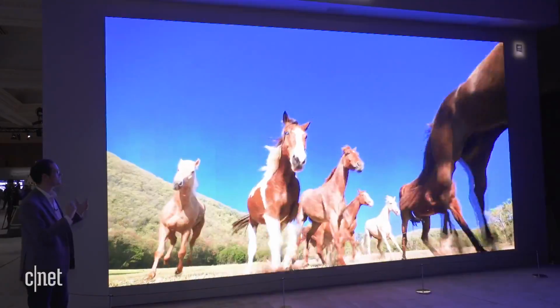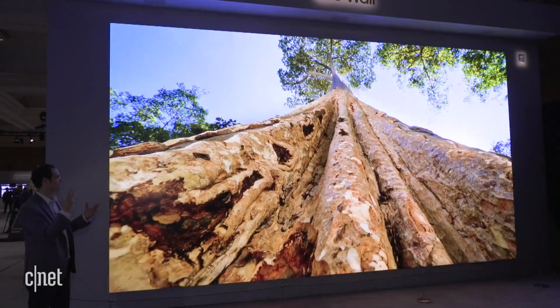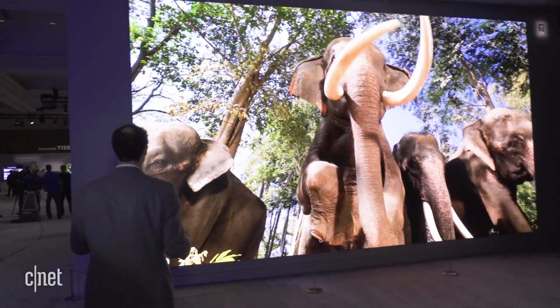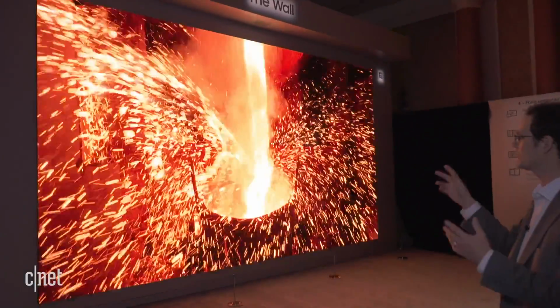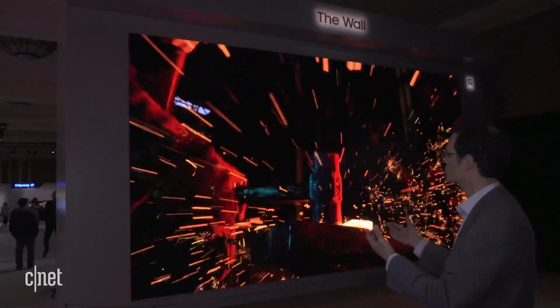The thing that strikes me is the incredible brightness of the screen, the fact that you have really good contrast, black levels, and color, even from this close. Of course, when you get back, appreciate the resolution. I don't even know what the resolution is on this. It's higher than 4K, probably higher than 8K at this size, just because it's so big. You're just putting together these modules, creating the screen.